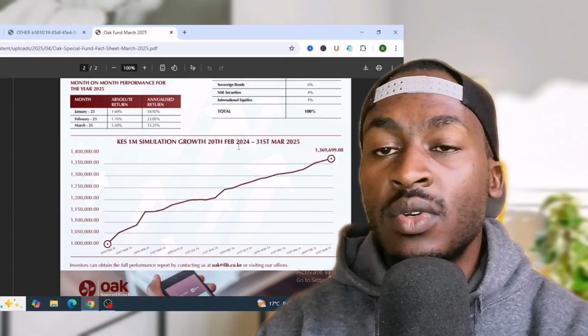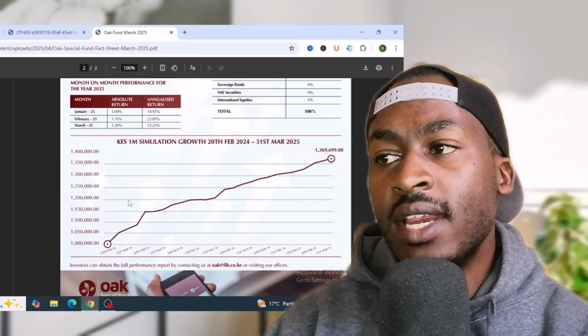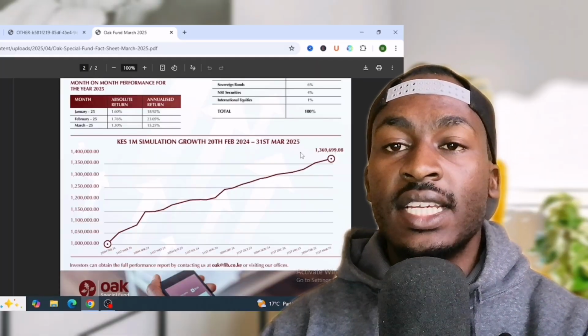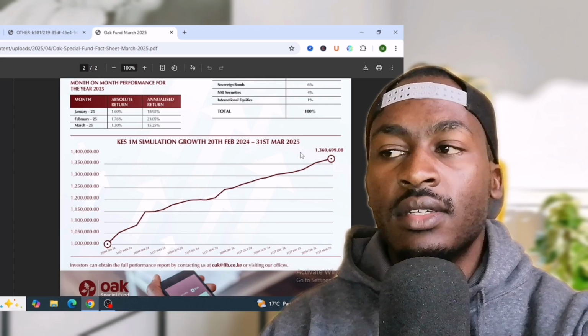So let's now see how much you would have made if you had invested 1 million Kenyan shillings with OC Special Fund since the date of inception. So that is on February 2024 up to March 2025. So by the end of March 2025, you would have had additional 369,000 Kenyan shillings. So that is the return you would have had if you had invested a million Kenyan shillings, which is a good return.